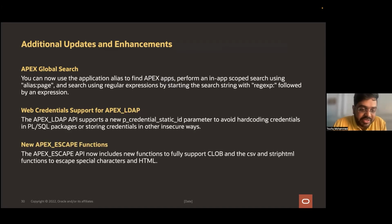And also the Apex escape function has got some improvements. We now fully support CLOB and CSV. And we have also introduced a strip HTML function, which can be used to escape special characters in HTML.